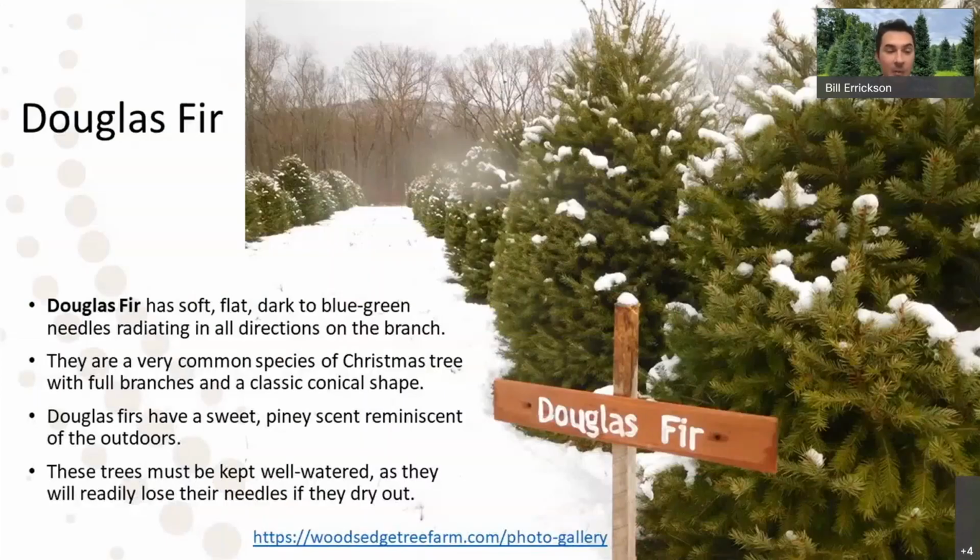So first up, I'll mention is Douglas fir, which is not actually a true fir. It's actually in the pine family, but starting off in a confusing manner, set that aside. Douglas fir is a very common tree that we see from our Christmas tree growers. It's been grown for many years because it has some great characteristics for trees.